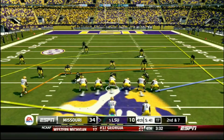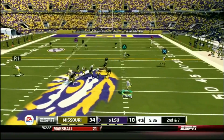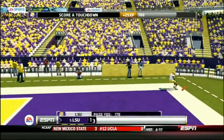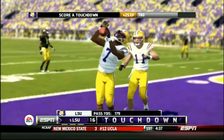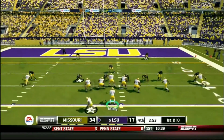He's been playing really good for us. And now 2nd down and 7, and they bite on the run and hit. Danny Etling has DJ Chark in the end zone wide open. The nearest person was like 20 yards to him. They bit on the play action so hard.